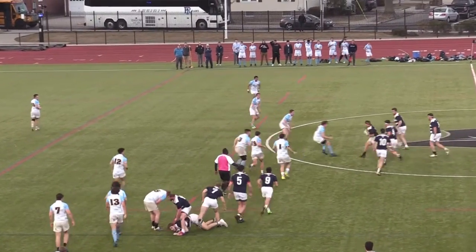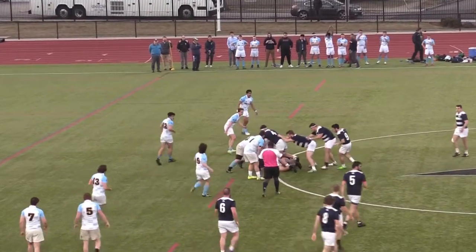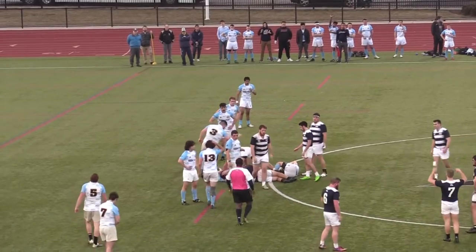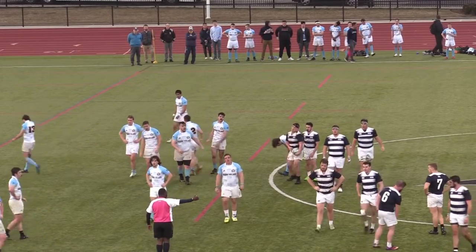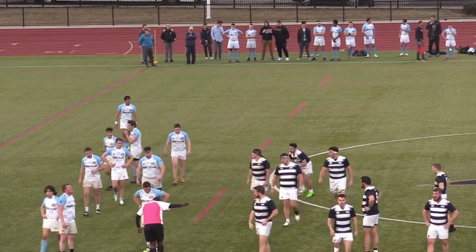Looks like he took the advantage off now. Oh, I think he's going to call it. He's going to come back for that. I thought his hand went down. Well, they didn't really get beyond the gain line on where the penalty was, so I think that's a good call.